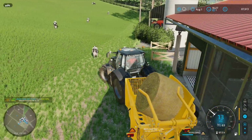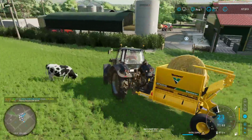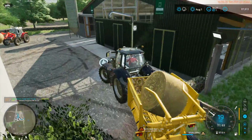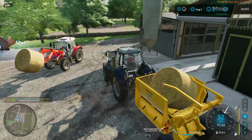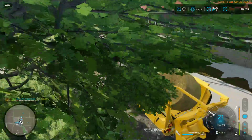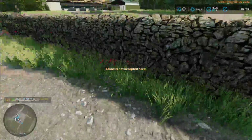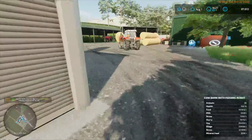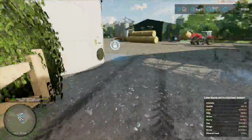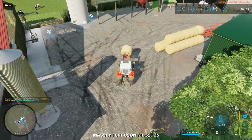Yeah, okay. We'll find out, Bessie. Stop walking. Get out of here. Okay, I'm going to shred this one into the straw holding area for food. We'll jump out. We're going to close all the doors that we left open. Just the one. Okay, 10 bales in the shed, let's go.